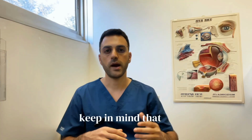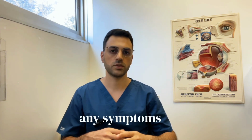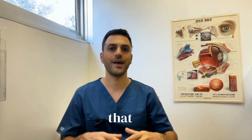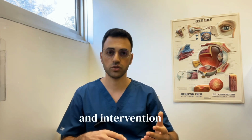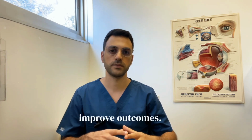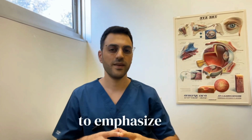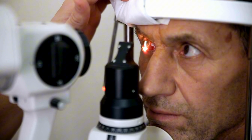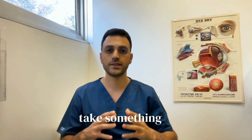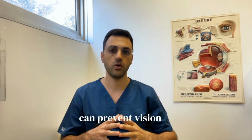But you need to keep in mind that the early stages of diabetic retinopathy may not cause any symptoms at all, and there is substantial research indicating that early detection and intervention in diabetic retinopathy can significantly improve outcomes. And here comes my part as an ophthalmologist to emphasize the importance of regular eye examinations for patients with diabetes. If you have to take something from this video, then remember that screening can prevent vision loss.